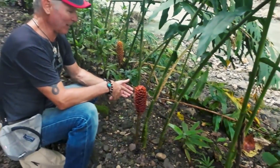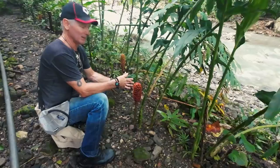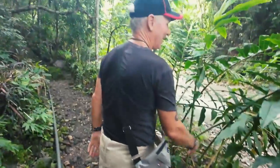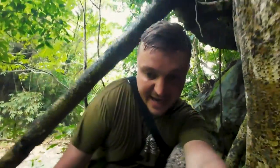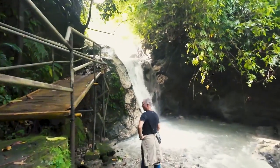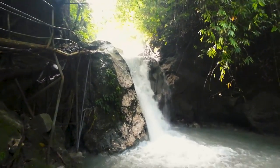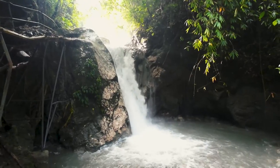This is the drought flower, so when there's no water around and you need water, you get your water. Yeah. Oh, yeah. Don't fancy it, eh? Oh, look at all the water. Yeah, that's not accessible. This is. Wow. Yeah. Beautiful.